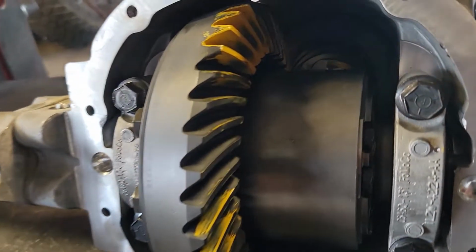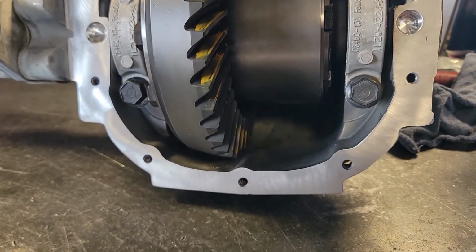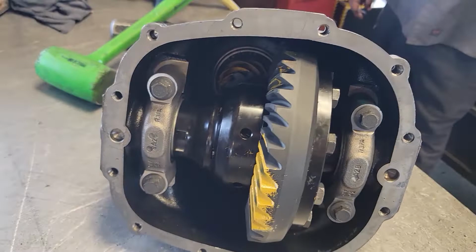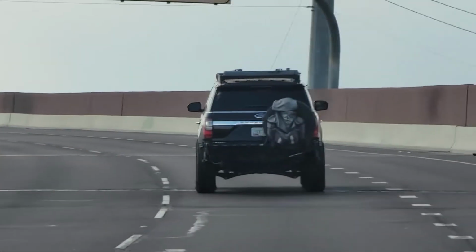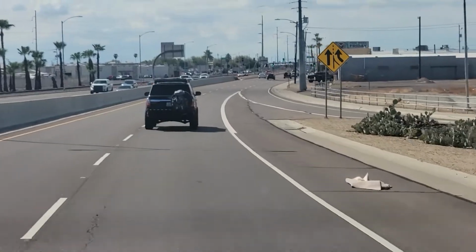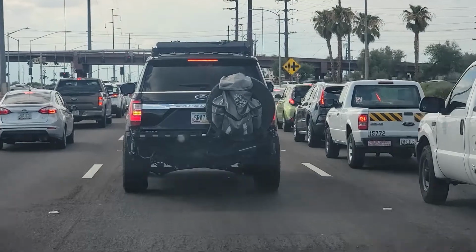Yeah. More contact. Oh, okay. That's what you want? Yeah, he still got to put a little bit more though. Okay. So that's what we do. Love it. Sweet. There we go. Bringing her home.